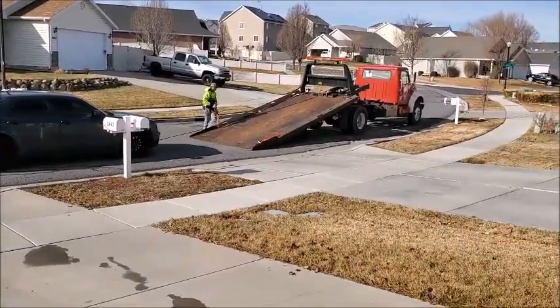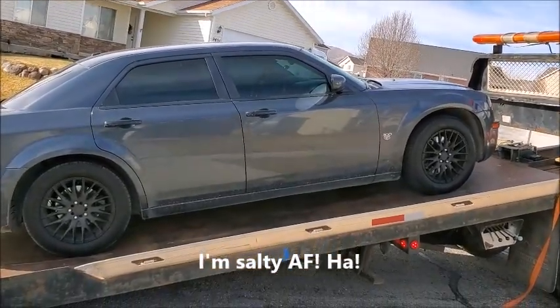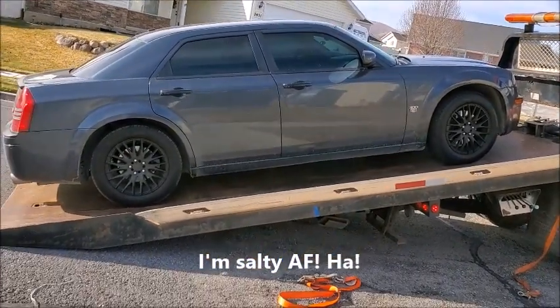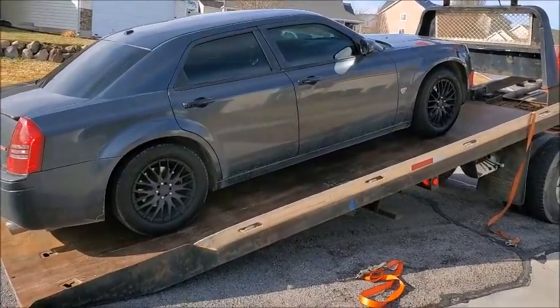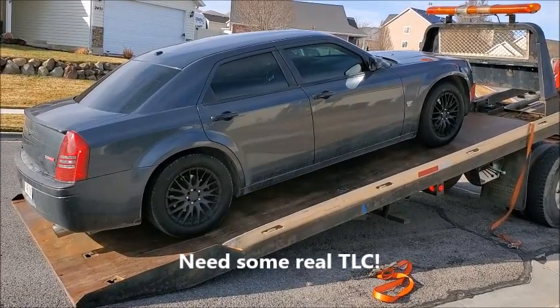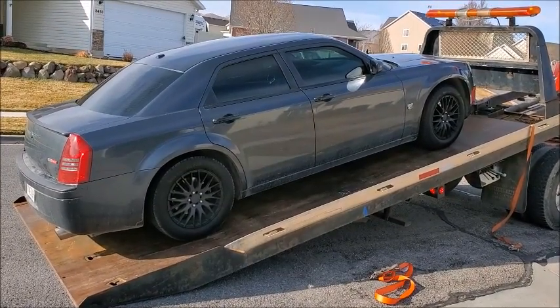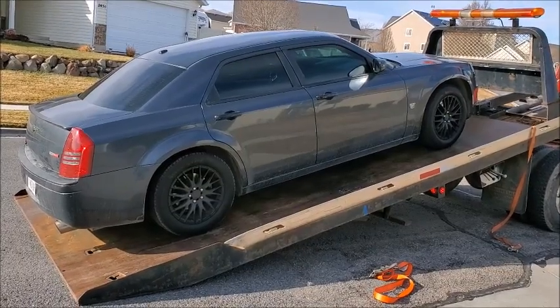Stupid ass car. I hate you. I hate you. I do. Well, going to the Dodge dealership so they can do a full diagnostics on this thing. I'm tired of going to these little mechanics around here. Try to give him a shot. Nope. None.